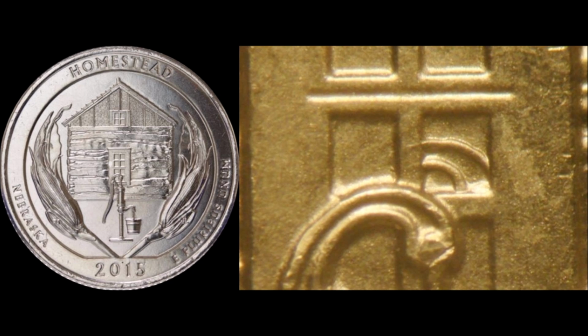Okay, this is what I mean by striking while the iron's hot. Sold within the first few hours over $100 the moment that word got out that there was some pretty significant double dies on the reverse of the Homestead Quarter. That one also was the Philadelphia minted coin, much like the 2009 Lincoln Log variant.